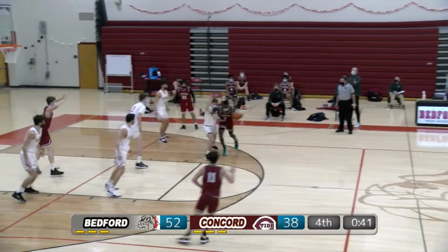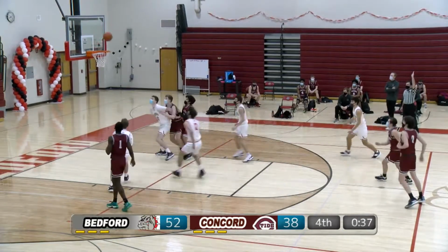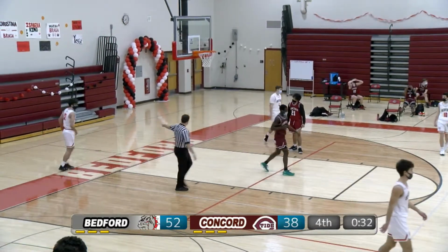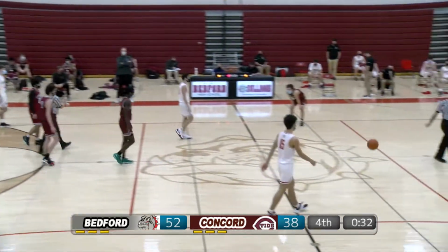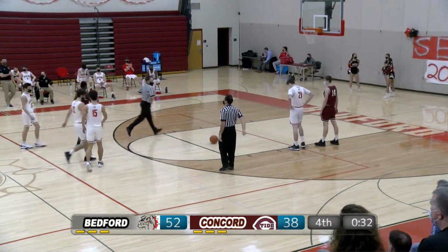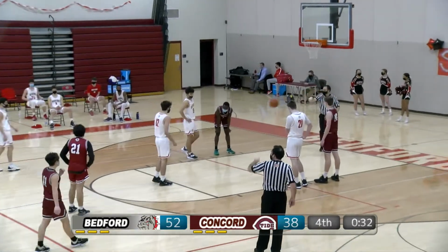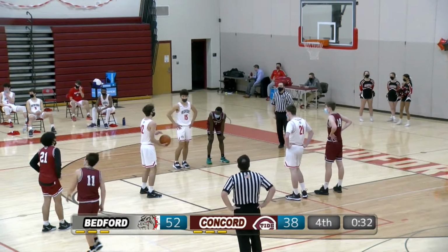Yen crosses over behind the back. Looked like he might have gotten away with a carry. Burke with a three, not good. Galamaga comes away with the defensive rebound and is going to be fouled by Yen, picking up his fourth. And Galamaga will go to the line for a double bonus two. So 31.9 left. 14-point lead for the Bulldogs.